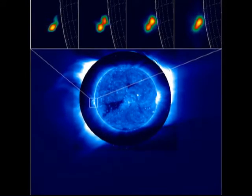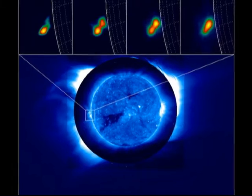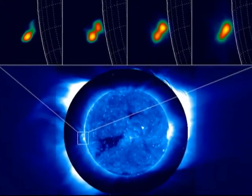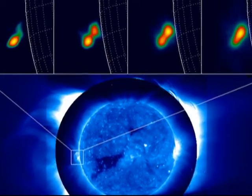RHESSI observes the highest energy emissions from the Sun. It has recently observed two plasmoids apparently merge. This collision was coincident with the acceleration phase of a CME with a likely link to a magnetic reconnection and particle acceleration event identified by its radio emissions.